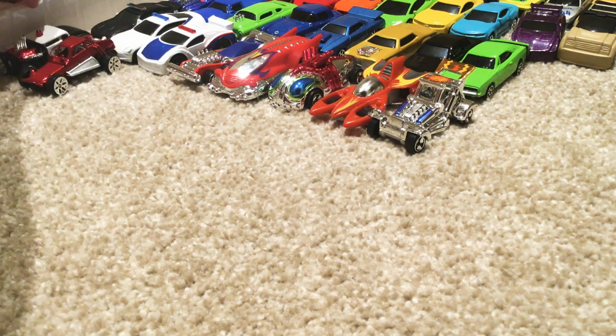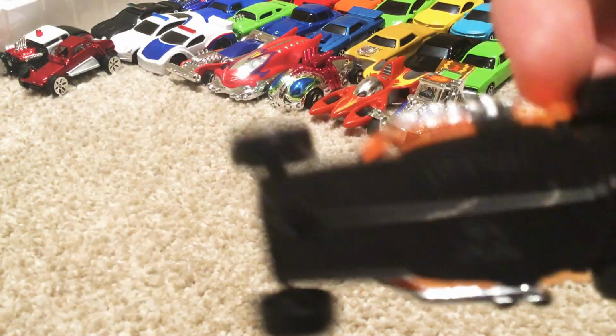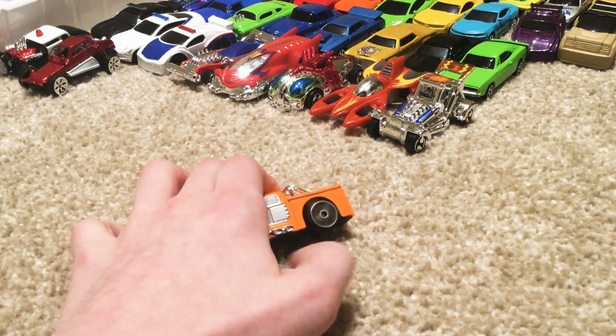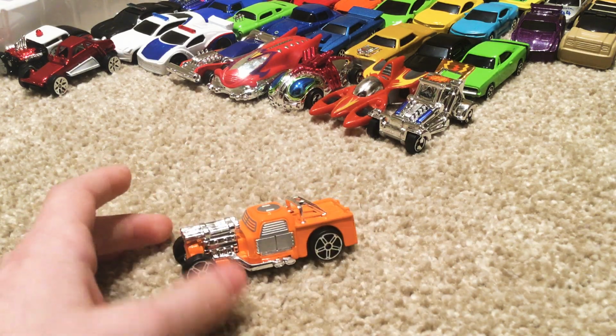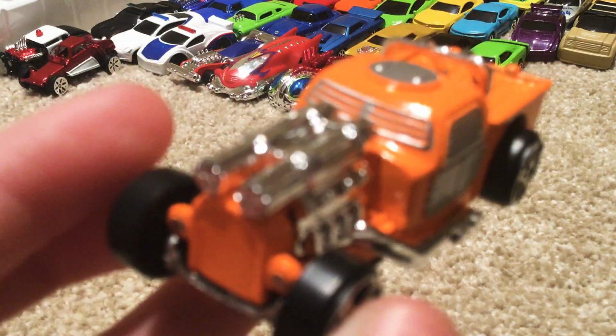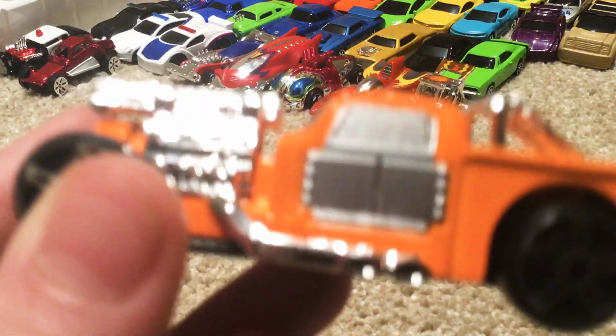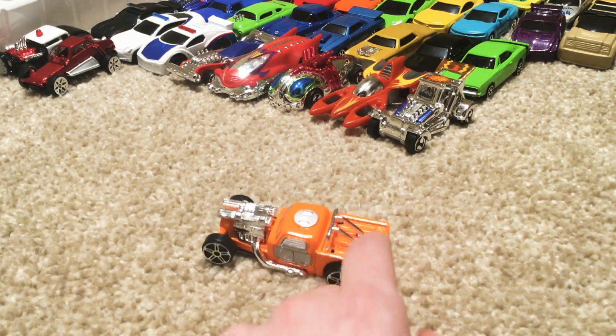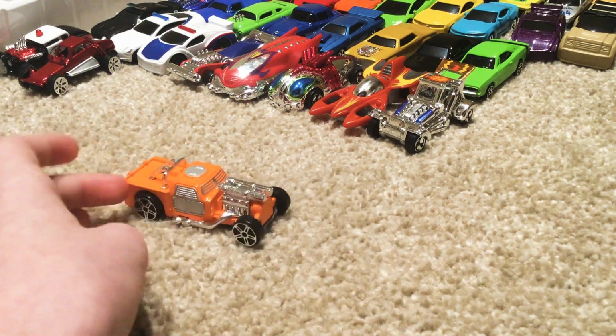Next one. The multiplex lead slinger. Here is the car, now packed with two mini guns to shoot at opponents. The lead slinger is like a tank.